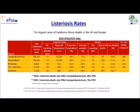And you can see, comparing the case fatality rates, that Listeria is a hell of a lot more dangerous than the other organisms in terms of deaths. So in 2016, 540 times more lethal than Campylobacter, and 147 times more lethal than Yersiniosis, and 60 times more lethal than STEC. So this is a very dangerous organism and it has to be controlled.